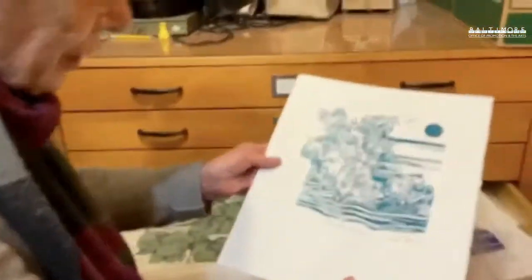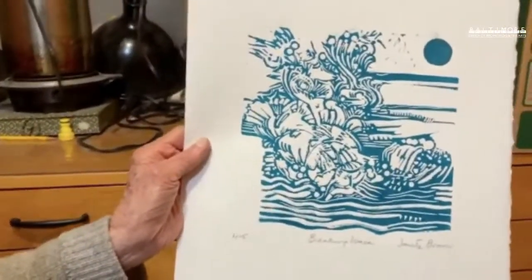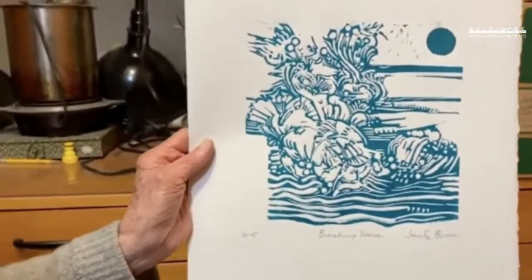This is a small linoleum cut I made. It's based on the ocean breaking waves, and it was fun to do. And so I don't always do large prints, some of them quite small. It's a linoleum cut.